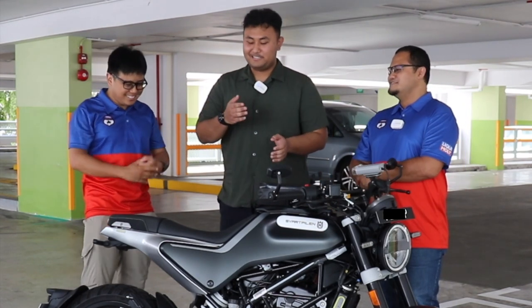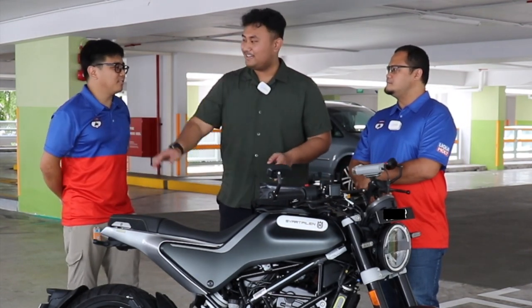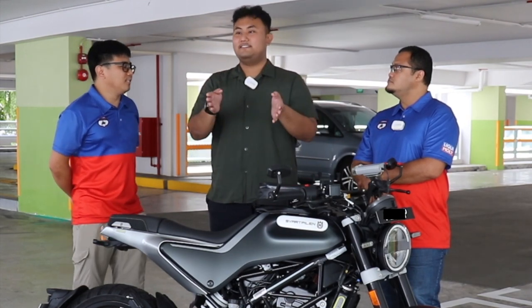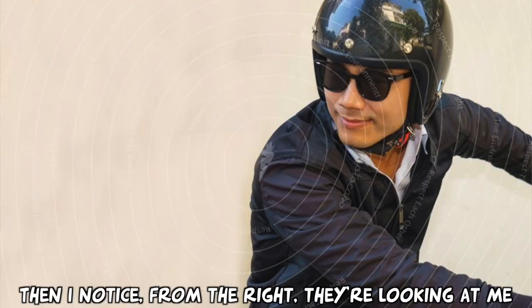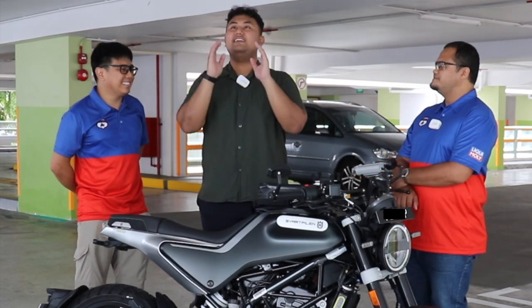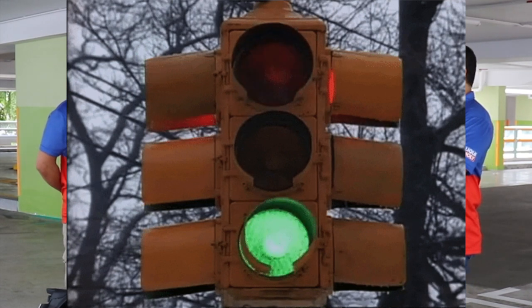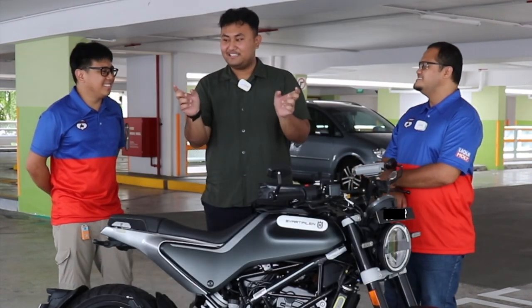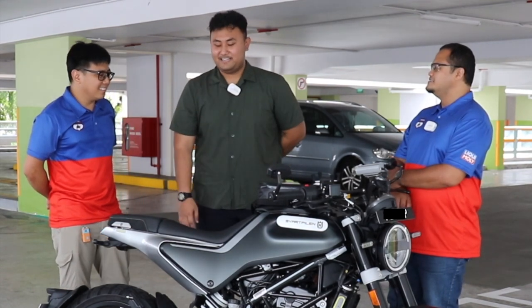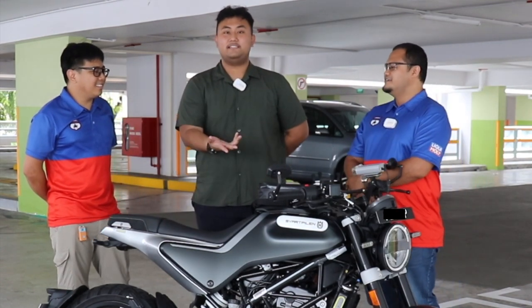So, just nice, I was in the middle. There were a few bikes on the right, a few bikes on the left. I was just sitting, looking straight, and I noticed on the right, people looking at me. On the left, people looking at me. I just looked straight at the traffic light. Once green, I just went. I looked at my mirror, and everyone seemed to be catching up. So, I think that is the best memory. Everyone really appreciates this bike.